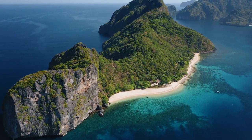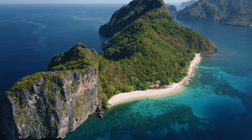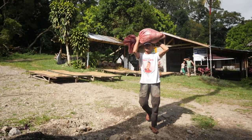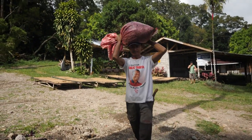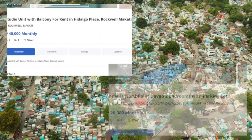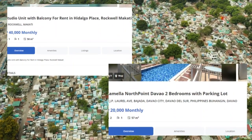However, what about if you are someone who doesn't have millions but wants to live a good life in the Philippines? Well, one of the first steps is to make sure that you live in one of the cheaper areas. For example, a studio in Makati can cost the same as a two-bedroom in Davao City.